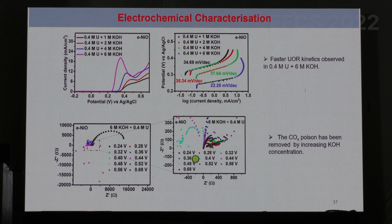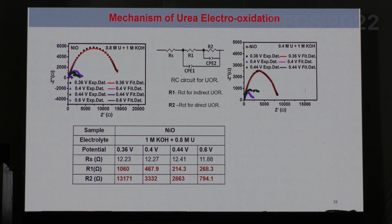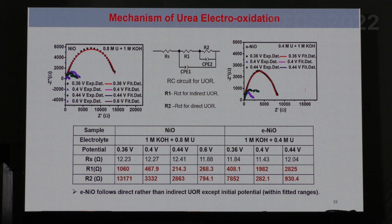The impedance studies showed that when you add 6 molar KOH, you have a reversal of this negative impedance to real positive impedance when you go to higher potentials. That is where you have a better activity, or better removal of carbon dioxide, by increasing the alkaline condition. But it will not work for all; it depends on the stabilization of the active sites and their tolerance, etc. One can even look at, I'll skip the slide, the mechanism of urea electrooxidation to some extent.